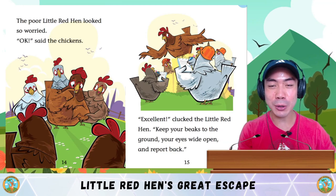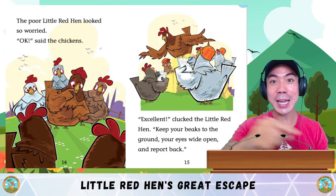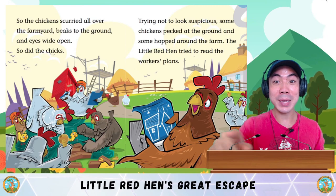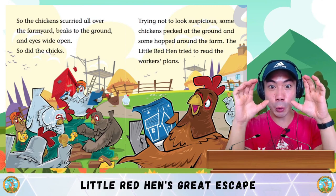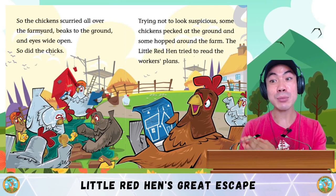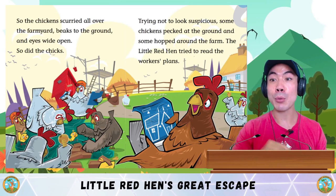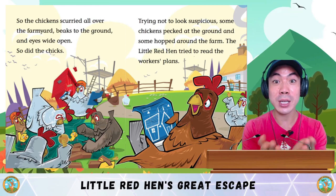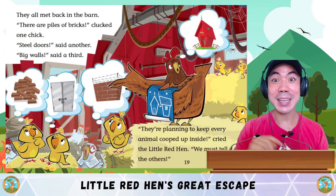"Excellent," clucked the little red hen. "Keep your beaks to the ground, your eyes wide open, and report back." So the chickens scurried all over the farmyard, beaks to the ground and eyes wide open. So did the chicks, trying not to look suspicious. Some chickens pecked at the ground and some hopped around the farm. The little red hen tried to read the workers' plan. They all met back in the barn.